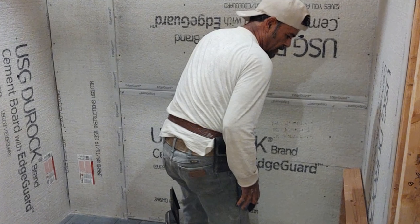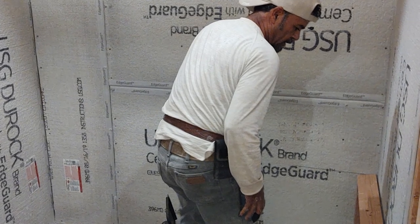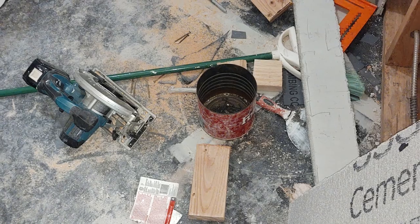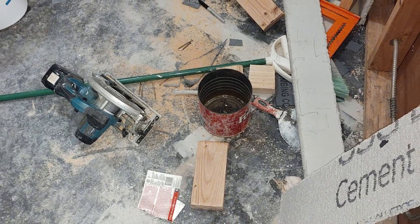This is from my camera. My phone. I really don't care for these shots. I need to increase the resolution. But at least it'll give you a little bit different look at what's going on.